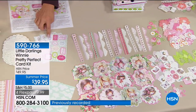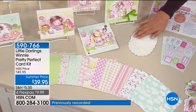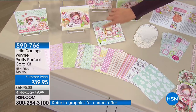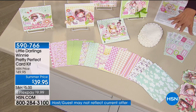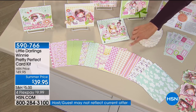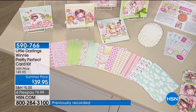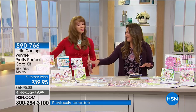You're going to get your sentiments. There's 36 sticker sentiments here. Beautiful paper doilies and all of these papers in all these spring and summer colors. They're absolutely lovely. You're going to have blues, you're going to have butterflies, oranges, greens. They're just absolutely stunning. Boy, you're going to be loaded, able to make cards just like these. And this is just a sampling.